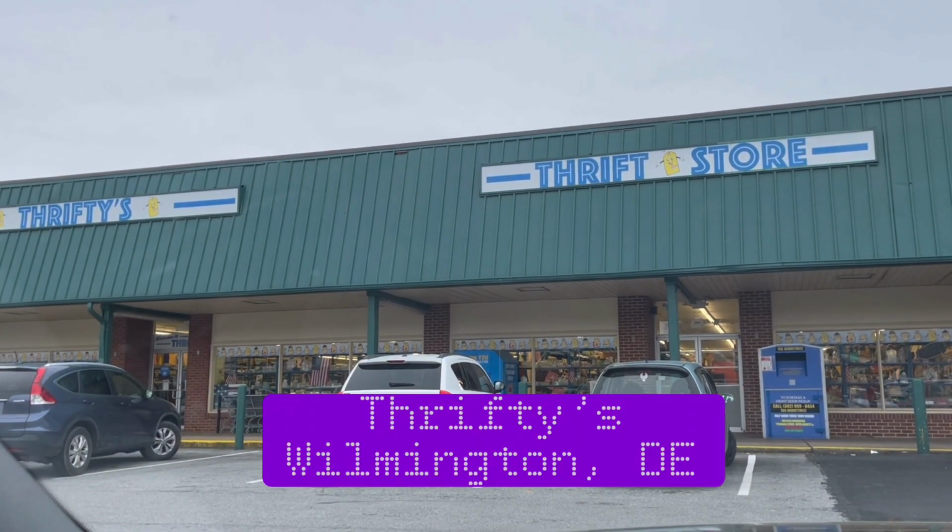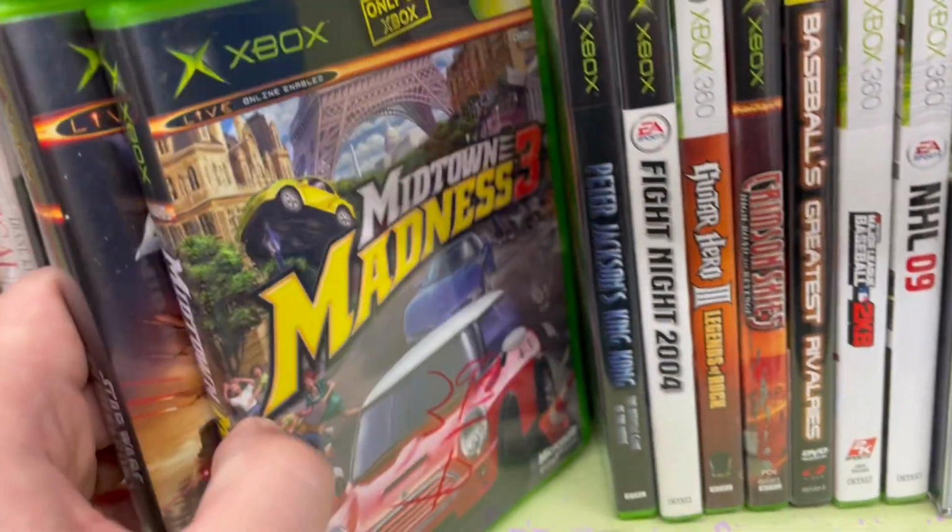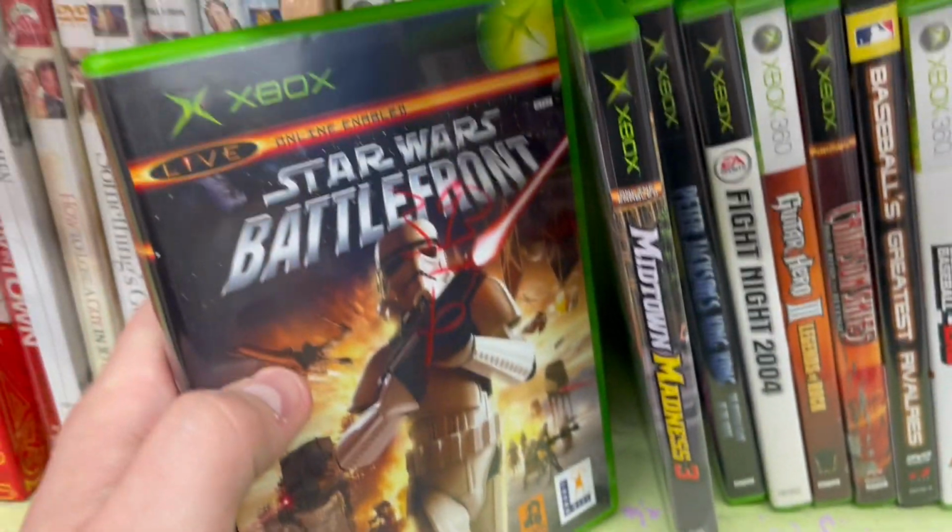Next, I ended up hitting Prime Thrift. It used to be Thrifties. And I actually found some Xbox games, man. You don't see this stuff out in the wild anymore, especially in as good a condition as these are. They were listed for $3.93, and I ended up getting them for around $1 each because I am a regular there. They know me.